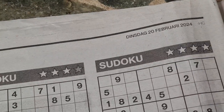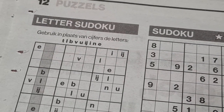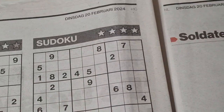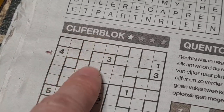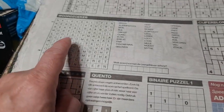In today's newspaper of Tuesday, February the 20th, 2024, we have here 7 extra puzzles. Those puzzles are the letter Sudoku. We have here the 2 stars, the 3 stars, and the 4 stars Sudoku. We have two jigsaw Sudokus, one with 4 stars and one with 1 star. In Dutch, they call it cipher block. In Japanese, suguru. And the last puzzle is a binary puzzle. Total of 7 extra puzzles.